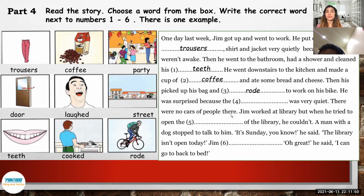He was surprised, with a T, surprised. Because the... He was riding a bike where? It was very quiet. Okay. And then? There were no cars or people there. Jim walked to the library and tried to open the door. Okay, keep going. He met a dog who stopped to talk to him. It's Sunday, you know. He said, the library isn't open today.